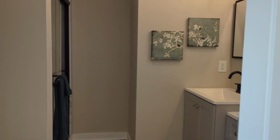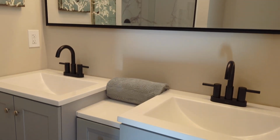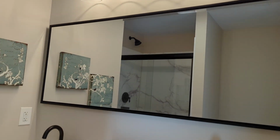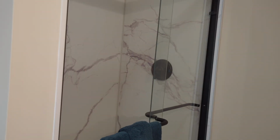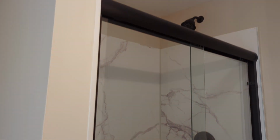This is a big room with a large closet and an ensuite bath. Beautiful bath. All new cabinetry, fixtures, plumbing, and electrical in this home. A lot of work was done on the foundation and the flooring. Look at this big step-in shower with tile all the way around and a fiberglass basin at the bottom.